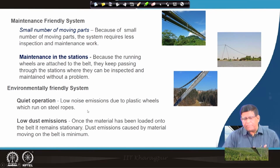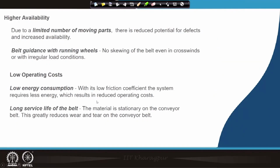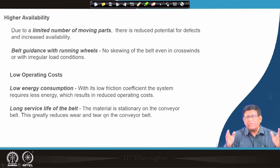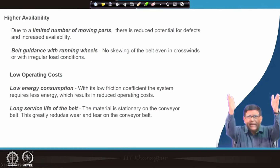As an advantage, we can say this is a maintenance-friendly system with fewer moving parts. Maintenance can be done only at the end stations. It is environmentally friendly, because it is very quiet and does not release a lot of dust. It has very high availability, because there are fewer moving parts, so there will be fewer failures. There is no need for guiding, unlike a conveyor belt where you have belt sway switches and must monitor the sleeves all the time, which is costly. Its energy consumption is also less, and for the carrying distance you can take the aerial distance only.